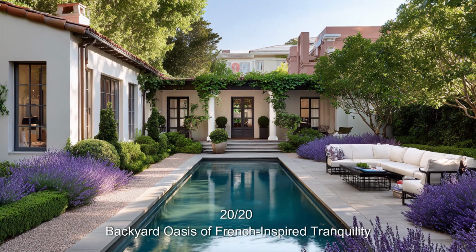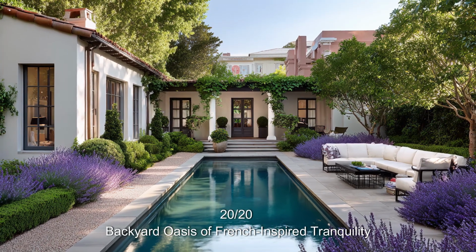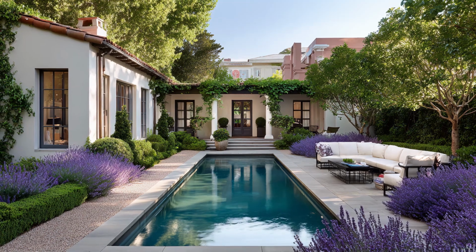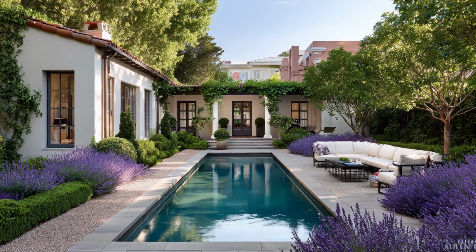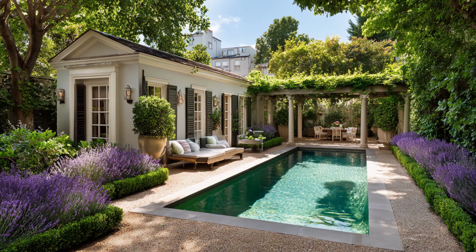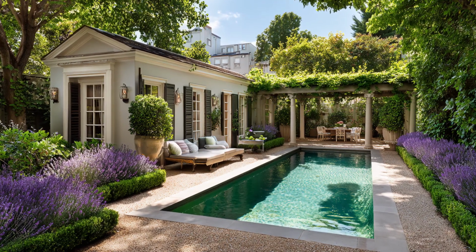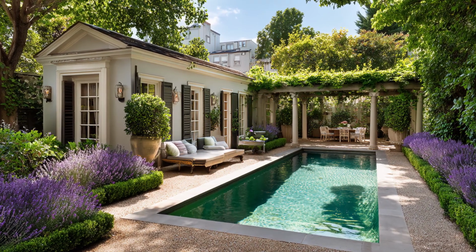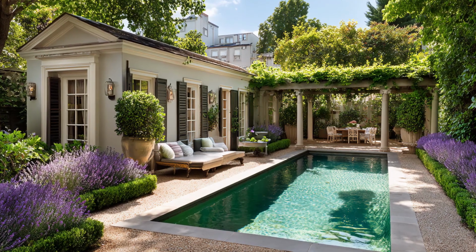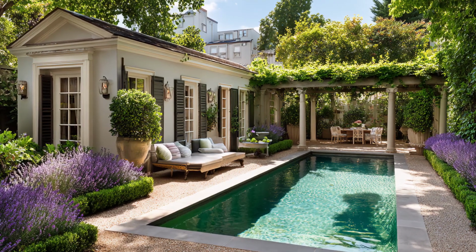The backyard concludes the journey, revealing manicured hedges surrounding an elongated pool. Reflections of pale skies ripple across water, while lavender borders release fragrance along a gravel path. A vine-draped pergola offers shaded repose. The cinematic perspective conveys timeless tranquility, where minimal refinement and French-inspired romance unite in atmospheric stillness.